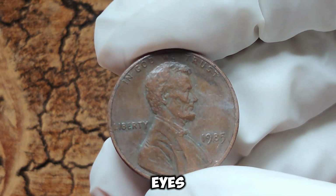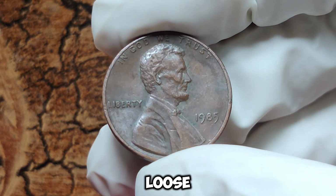So, keep your eyes peeled the next time you're sorting through your loose change. You never know when you might stumble upon a small but valuable piece of history in the form of a 1985 no Lincoln penny.